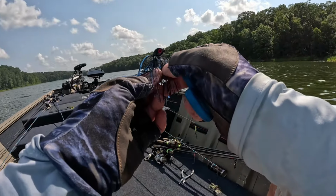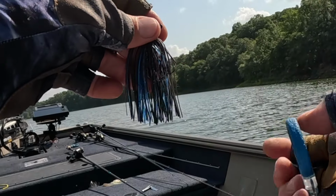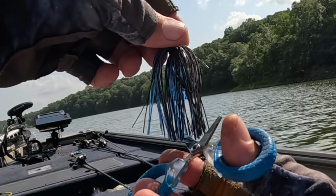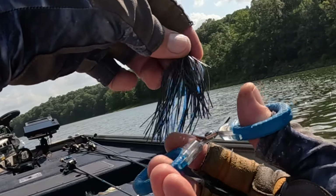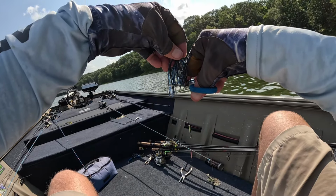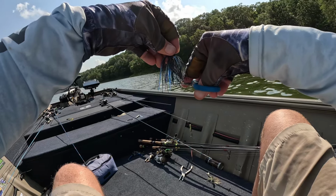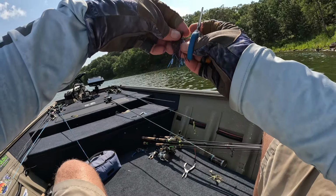Okay, we're always gonna trim this jig skirt up. I want to get it around the hook bend, the bend of the hook. It's kind of what I like. So I just kind of randomly chop. Got my little Cuda scissors. Suckers are sharp. They're great on regular line, braid, jig skirts, whatever, and they're super handy.